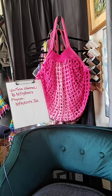Last week's tutorial was a bolero shrug, and you can't quite see that yet. That is on my mannequin that will be behind me as soon as I sit down.